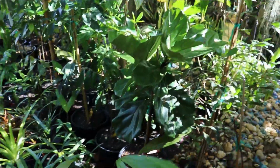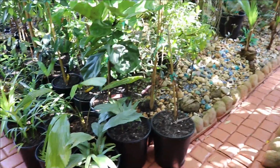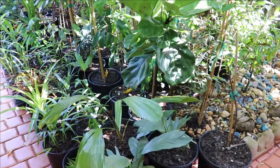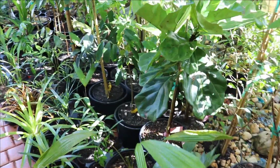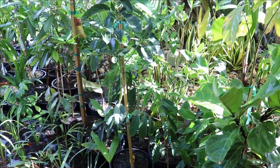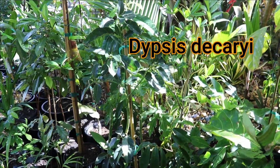And looking downward, these were all potted up this past couple of weeks. I've been very busy here, so I haven't done any filming. But you've got Chamaedorea metallica, Licuala peltata. You've got a whole host of seedling palms that had come up as volunteers, or Carpentaria, Ptychosperma, Phoenix roebelenii, Alexandra palm. We have Pandanus utilis. We have triangle palm, that's Dypsis decaryi.